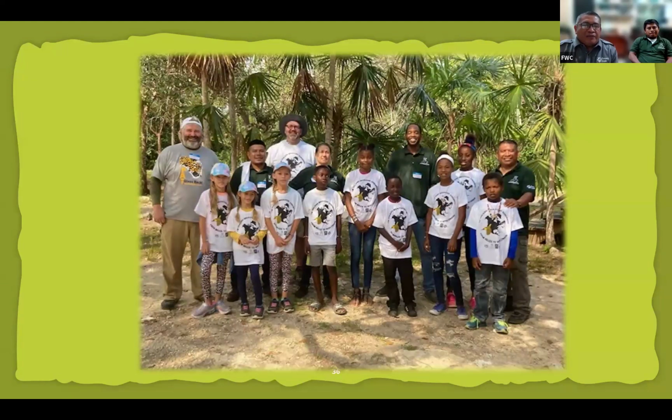Also, this is a photo that we took with the motus research that we did the last 2 years. These are people from Milwaukee, Wisconsin, and the community of Mahogany Heights and Democracia joining our research station while doing the motus research. Next slide.